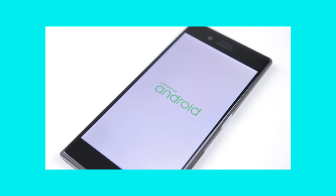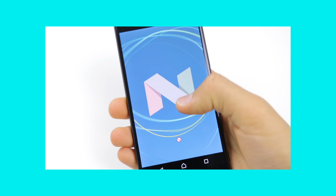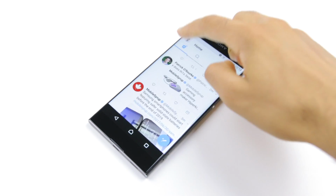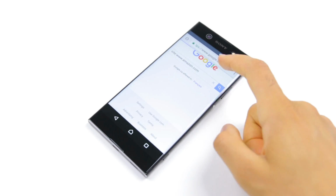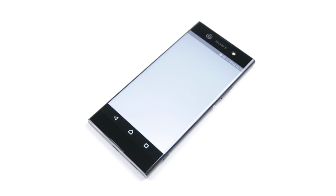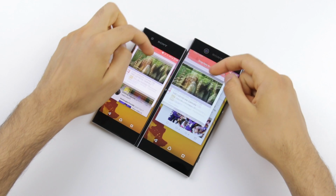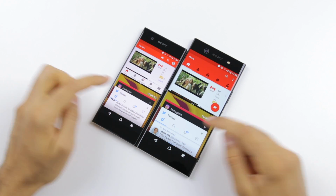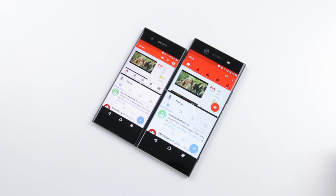I covered software a bit more in depth in my Xperia XA1 review, so be sure to check that out if you want to know more about software, because it's pretty much the exact same story here, card on screen right now. But keep in mind, with the XA1 Ultra, you're not really getting any fancy optimizations or any special features for that really large display. Now sure, Android Nougat's multitasking is definitely much better on a larger display, but besides that, there's really no other optimizations. For example, everything just looks huge and blown up.